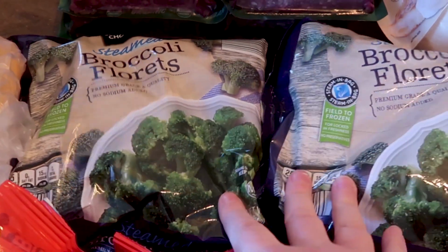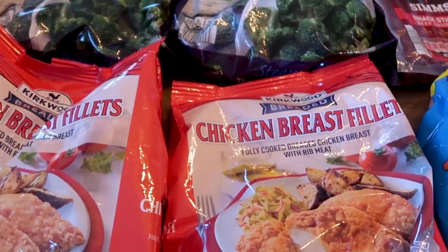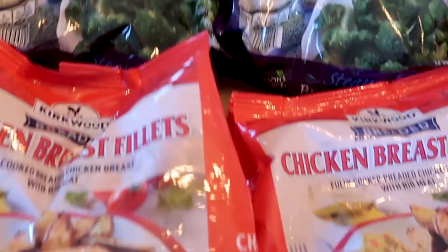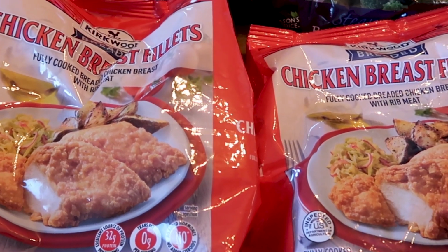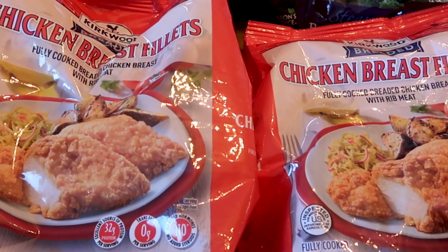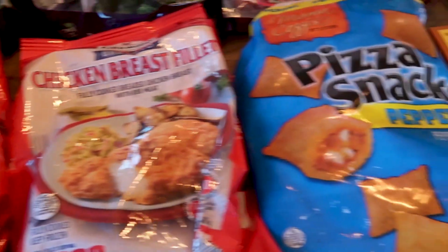Moving down, we got some frozen broccoli florets, and I feel like we're missing, no, I didn't. Okay. Frozen broccoli, and then this is a favorite around here to throw in the air fryer to make a quick sandwich, a quick dinner, a quick lunch. So the kids, mainly the youngest, but the kids all really like these, so I got a couple bags.